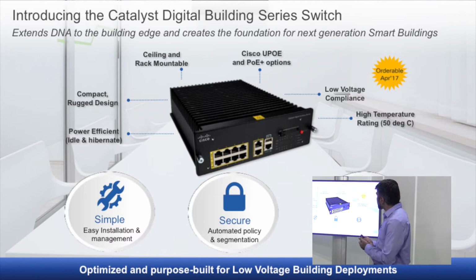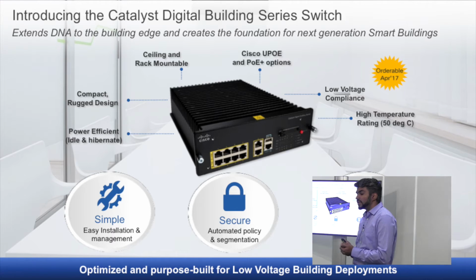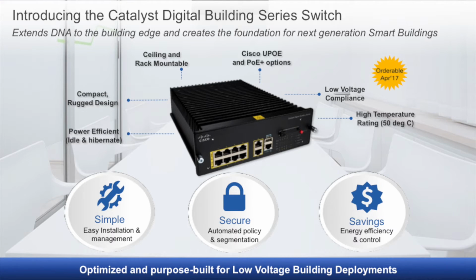It's a very compact, rugged design. It's specifically designed for low voltage building deployments. Since its application is indoor deployments, it has to be a fanless, noiseless switch, which can exist anywhere, not only in a rack but even on the ceiling. So it's ceiling and rack mountable.